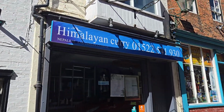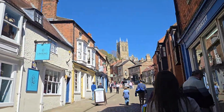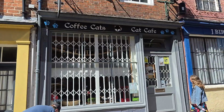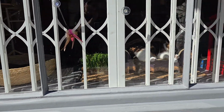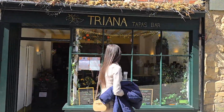Nepalese curry. And it's on the way up to the cathedral again. And there's a cat cafe. They're not open today. Oh, there's a couple in the window, just snug. Oh, I love that sofa. We'll have to get one of them for ours. That is lovely. There's a little tapas bar.